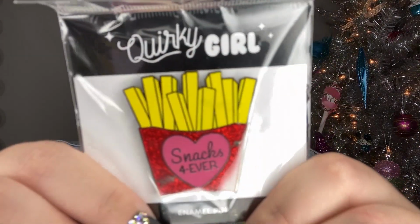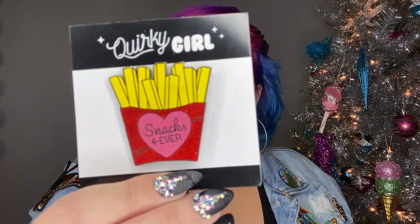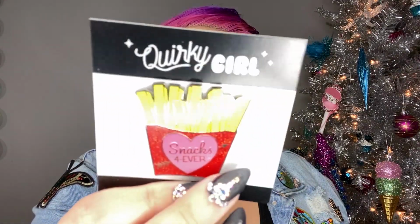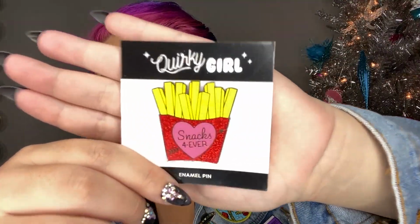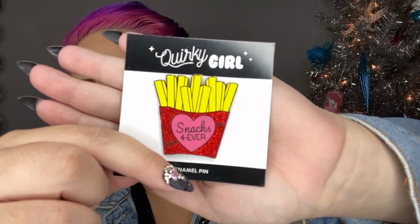Oh my god. It says snacks forever. Can I just pin this on my forehead? Okay, so it's glittery french fries, which are like the best snacks ever, but I just love the glitter aesthetic on these. It's so freaking cute. Here's a better look in case you didn't get to see because it was blinding you.